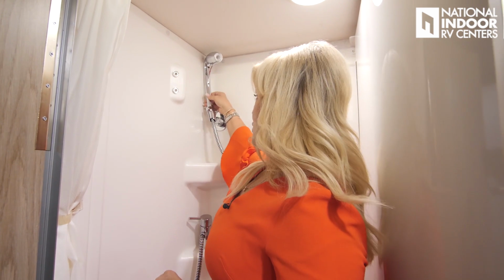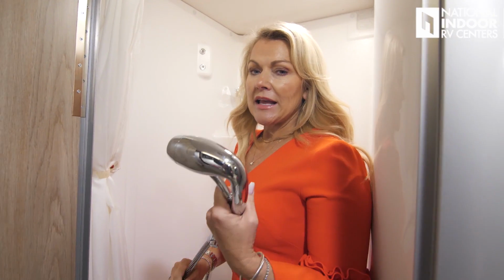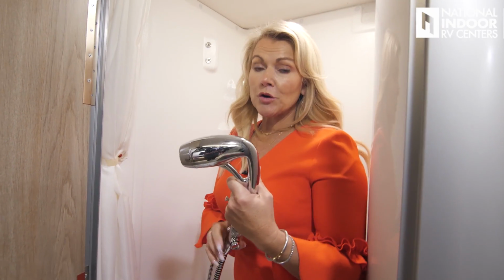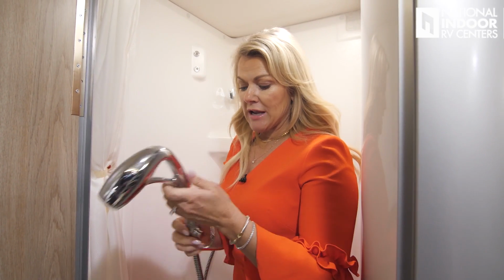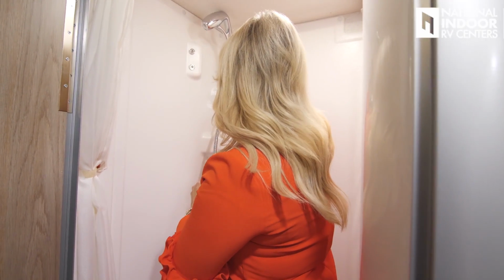We have the Oxygenics shower head. So this is great for a couple reasons. It uses less water, but gives you more water pressure. And then you can turn it on and off right here at the shower head. So if you want to do like a military shower to kind of save water if you're dry camping, this is the way to go. And then it just hooks right in there.